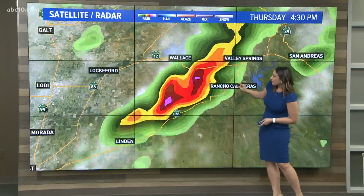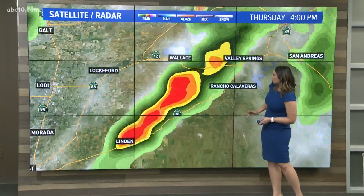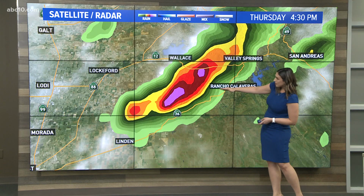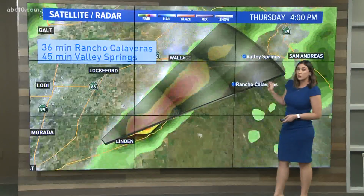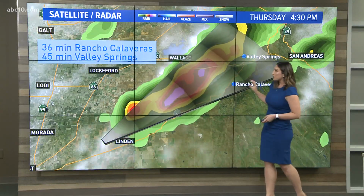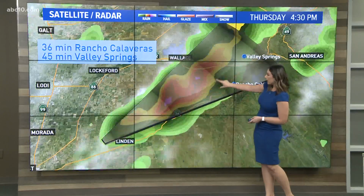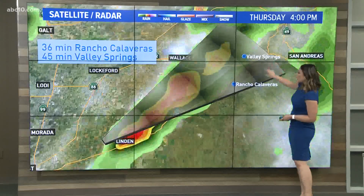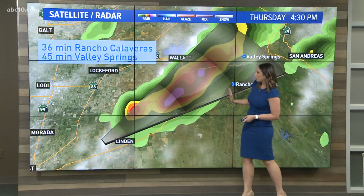Now, I do want to show you here in that purple. This is where we're seeing the most intense portions. As you can see, it's just there toward the north of Rancho Calaveras and toward the west of there. And this is just above 26, heading toward Wallace as well. Those areas also impacted, as well as Valley Springs. Now, take a look at this. 30 minutes Rancho Calaveras, this area, and 45 minutes Valley Springs. This is where we're looking at the potential for this to continue heading its way toward the north. You can see Valley Springs here, Rancho Calaveras. The system, though, is toward just the west of this area, northwest, I should say.